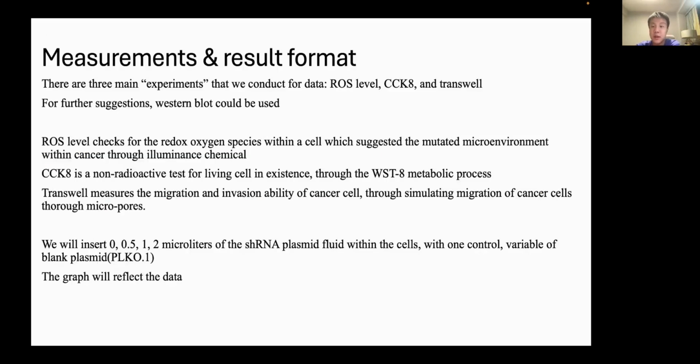We measured the ROS, the Cell Counting Kit 8 level, which is used to measure cell viability, and the transwell level. These all measure the cancer characteristics.